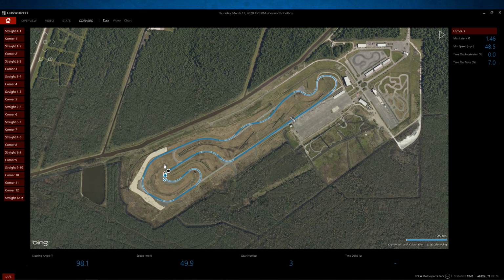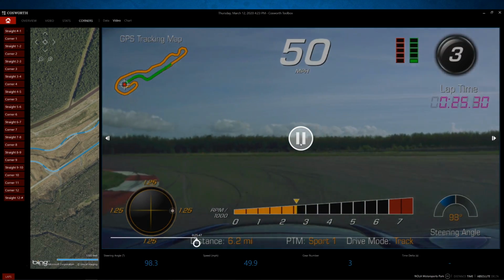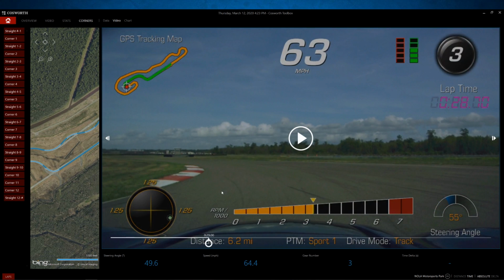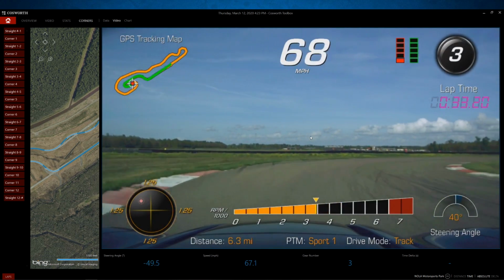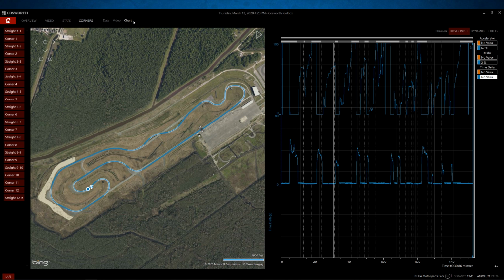So coming through this corner, for the video, we'll take a look. Down to about 50 miles an hour. We're holding way more speed, and it's a much better line, although if I could, I'd like to cut this corner just a little bit more. And then up to 80. So you can see there, 1.2 Gs all the way through. Slowest I got was 48, and then 7 seconds on the braking there, 67%, 2%.